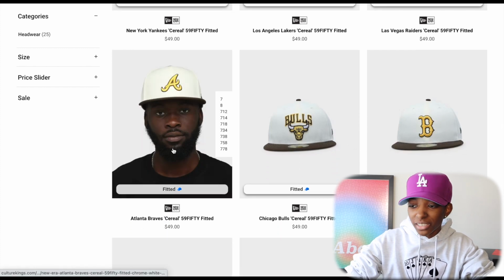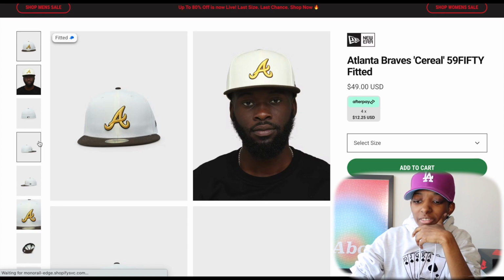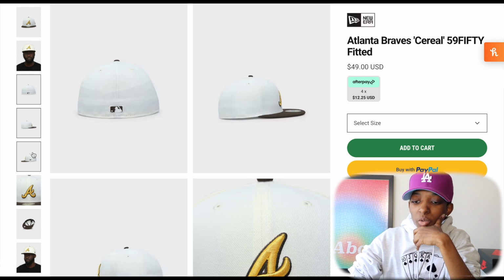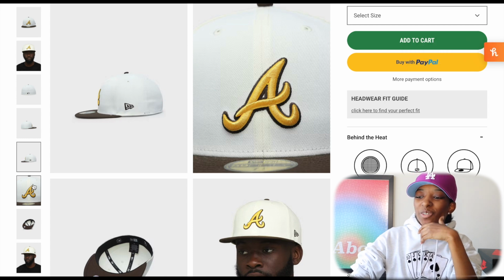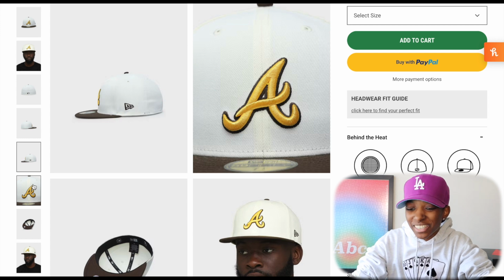Atlanta Braves. Let's take a look at that one. You know, people love a Braves hat right now. No side patches, but that's okay. Ain't nothing wrong with having some plain Janes in the collection. Let's get a good look at that front logo. You got the chocolatey brown with that peanut butter golden A. These are some nice hats.